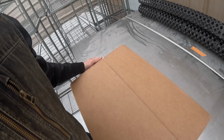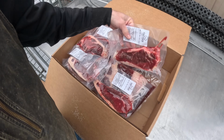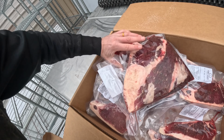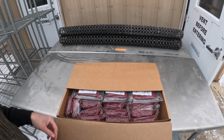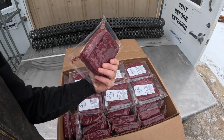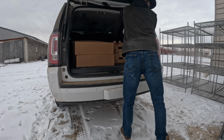Let's see what we have here. Ooh, some steaks, New York strips. Ooh, we've got a half a brisket. Oh, and there's some burger. That's some beautiful stuff right there. Real deep, dark red. So just in case you're curious, that's what a half beef looks like. 200 pounds packaged beef.